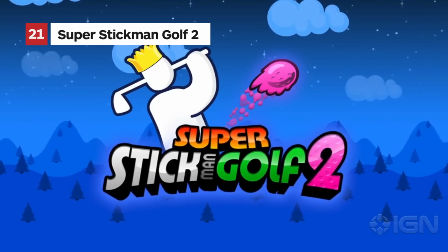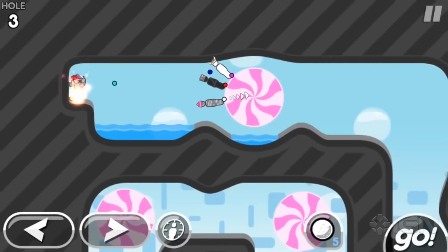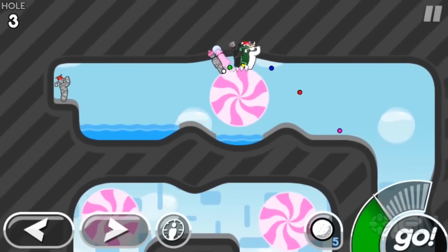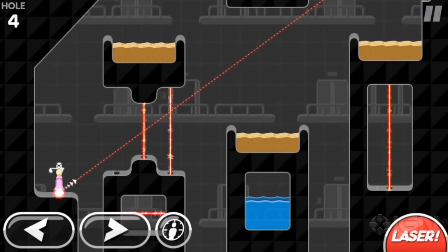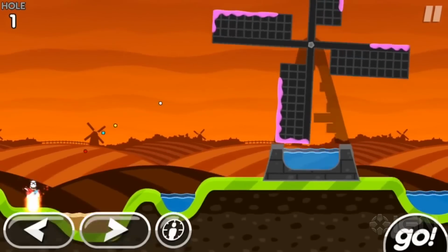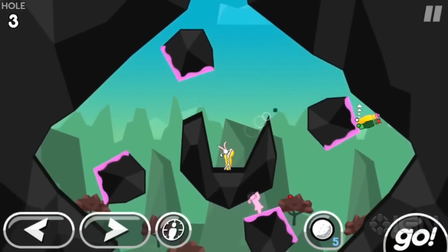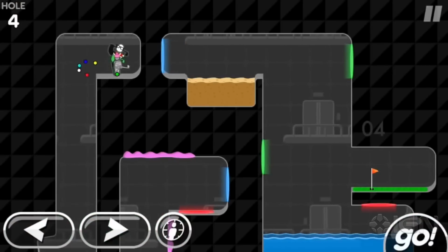Super Stickman Golf 2's power and aim mechanics are easy to grasp, and the incorporation of wacky and powerful special abilities adds an extra dimension of strategy to an already solid sports game. But these measured tactical choices play second fiddle to the game's ridiculous multiplayer races. This is a silly, frantic reimagining of a stodgy old sport, and it works like a charm using a touch interface.